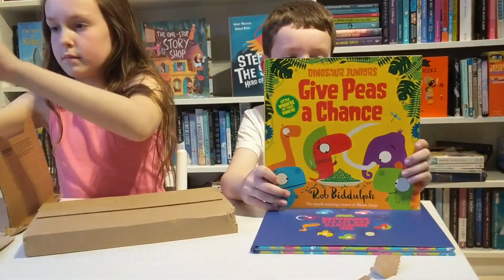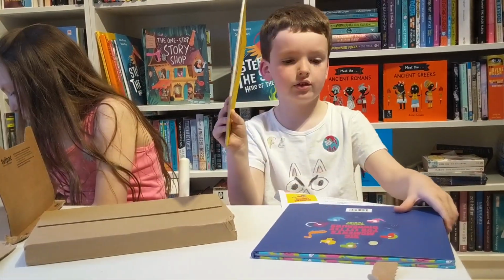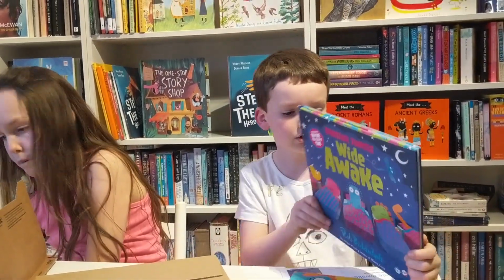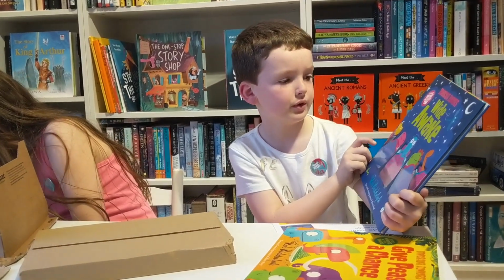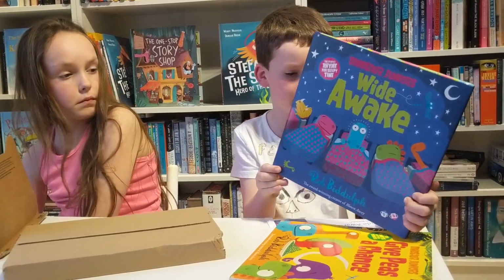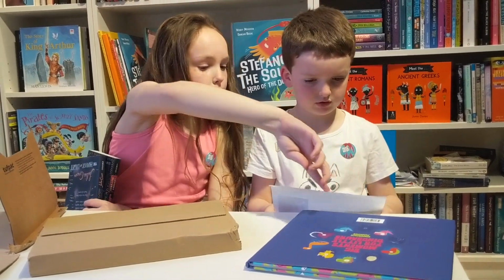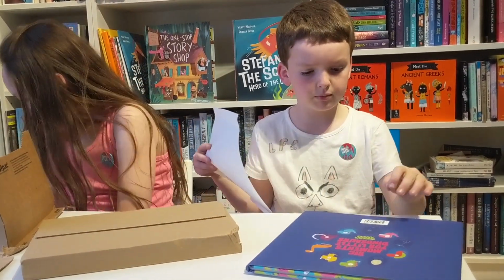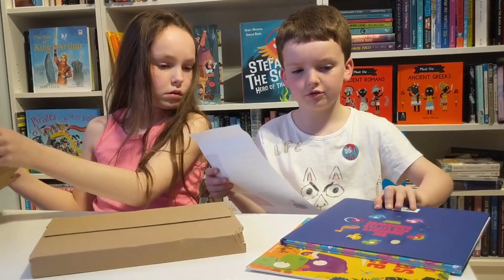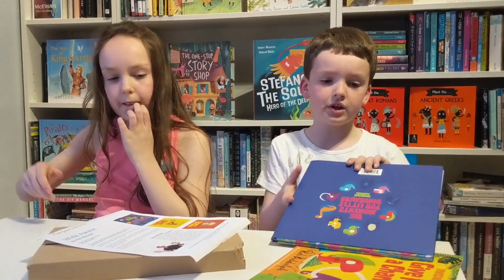I have got Give Peas a Chance by Rob Biddle. And the next one I have is Wide Awake, also by Rob Biddle. And the publisher is another publisher. Oh, they're both published by HarperCollins Children's Books, and they're both coming out on the 4th of April, so they've already come out.